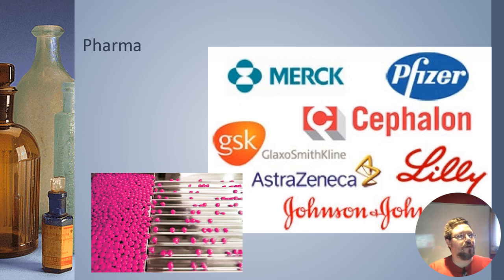The top three pharmaceutical manufacturers by profit were Novartis, followed by Pfizer, and then Johnson & Johnson, which goes by the name Janssen in terms of prescription drugs. So you see a couple of them represented here, Pfizer, Johnson & Johnson. Pharmaceutical manufacturers are regulated by the Food and Drug Administration, otherwise known as the FDA.